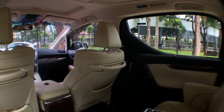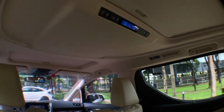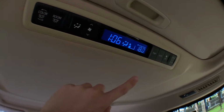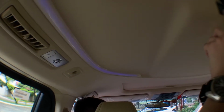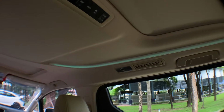You're at the back, the party tricks don't stop there. If dual zone climate control is not enough for you, you have tri-zone climate control. So you can turn your own climate settings back here, increase your fan speed, your temperature, and what's cool about this is color and room. Where are these things? Look, room. Oh yes, you got LEDs all around. You just hit the color button and you cycle through so many colors.